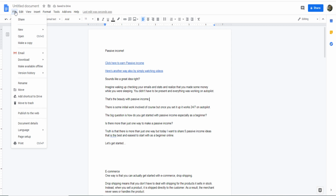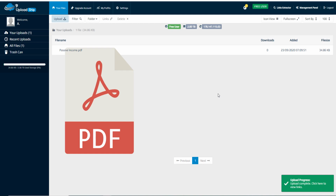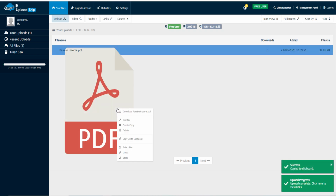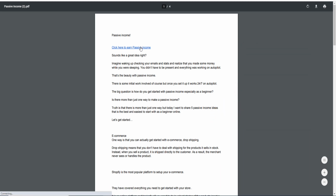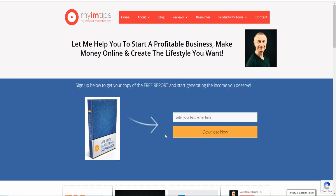As I said, this is for demonstration purposes. And when you're finished with this, you go to the file and download this as a PDF, okay? When you're done with that, you go back here. Now we have uploaded the file, as you can see, and you can just right click here and copy the URL. If I download it here and open it up, look at this. If I click here to earn passive income, of course I'm going to be redirected to my site, because that is what I had, but you're going to have your referral link there.